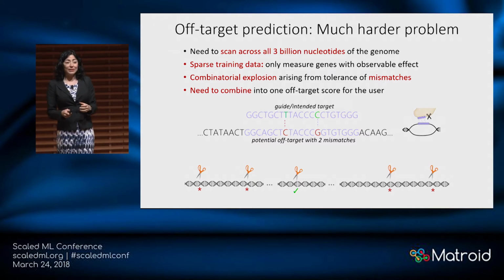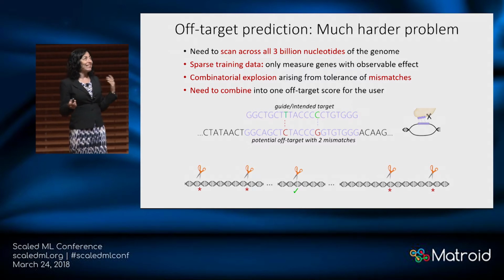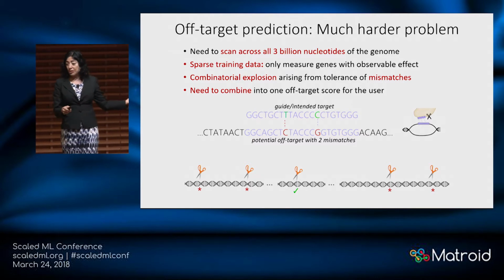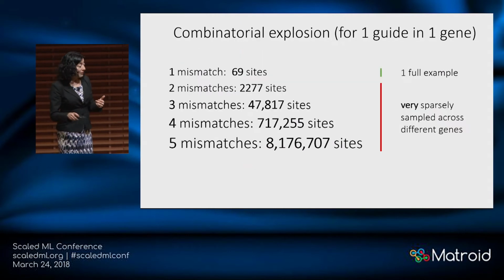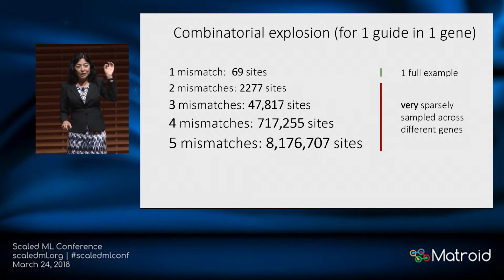And also, if I get 1,000, 2,000, 3,000 of the most devastating off-targets, do I just return to a biology researcher who says, what should I cut? I'll say, oh, good, this is the on-target you should use, and here are scores for each of the 2,000 off-targets. Figure it out. No, I want to give them one off-target score. Okay, so here's a combinatorial explosion. This was for a biology audience. I think you guys know how to do this, so 69, where does that come from?